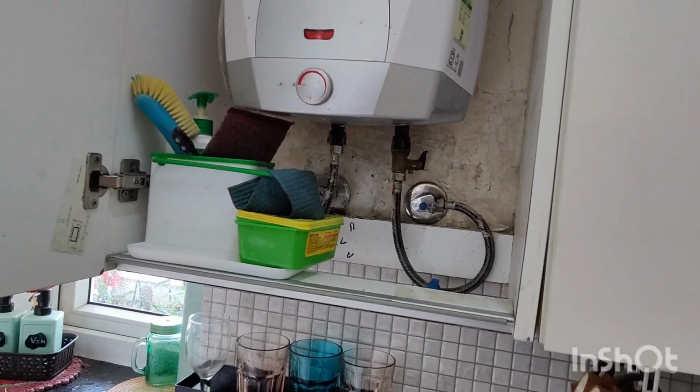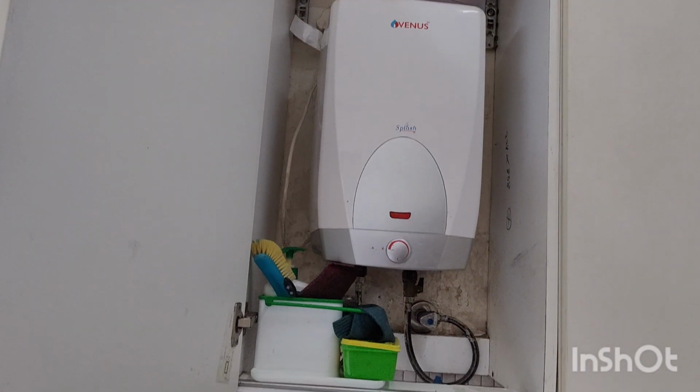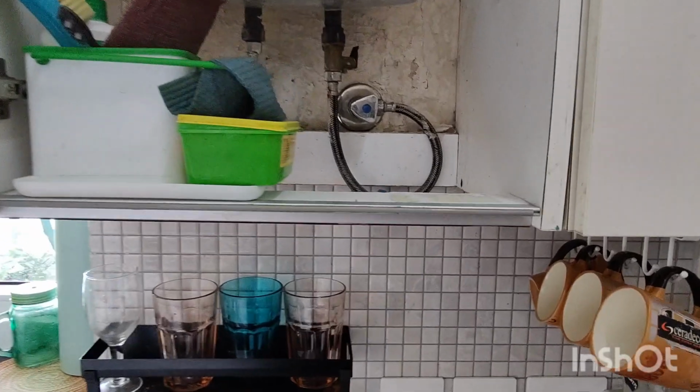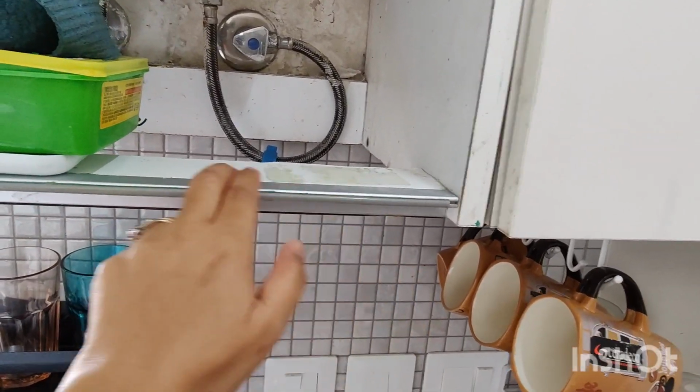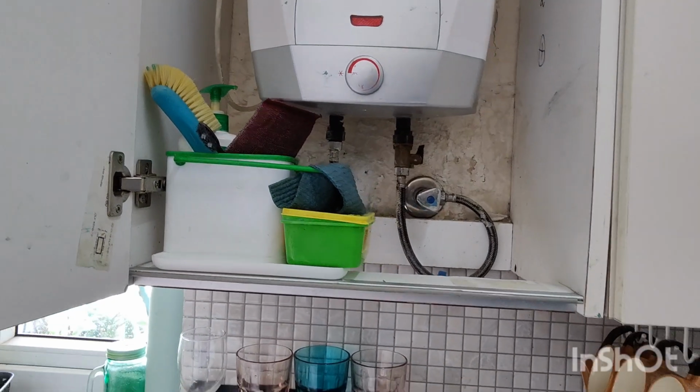Now moving ahead, here I have installed the electric geyser for hot water, and very cleverly I have used this little wooden plank space for keeping my cleaning, detergent, soap, brushes, scrubbers, everything at one place.